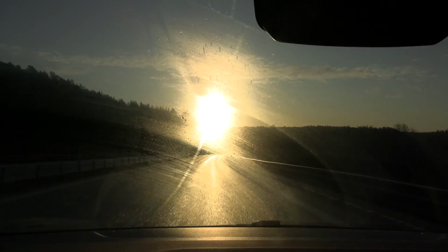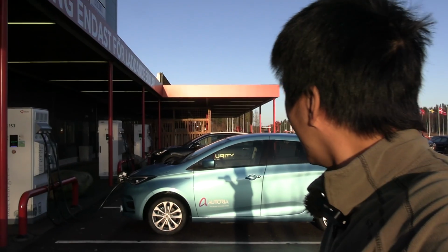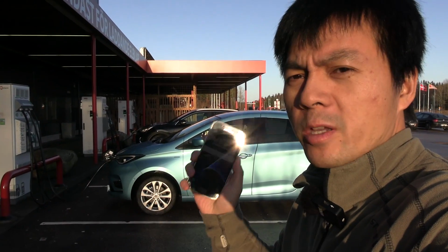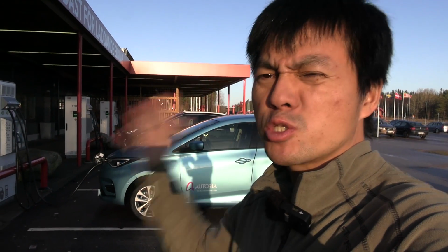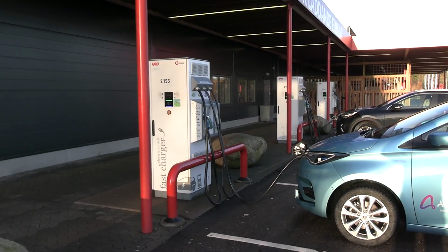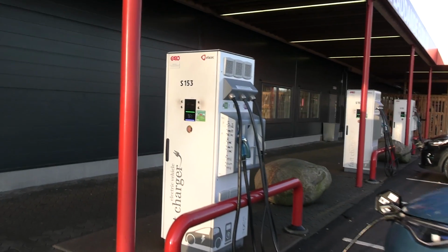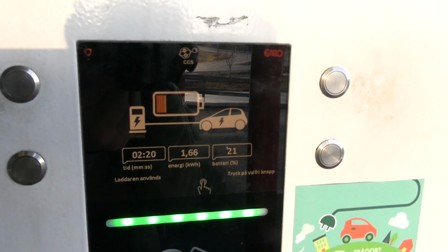We are now at Tanum Shopping Center. They haven't opened officially. They open in half an hour. So maybe I'll wait. Maybe Burger King is open there. Let's get some junk food. Junk food for the win. But right now we're juicing up here on the free 50 kilowatt fast charger. I arrived with 17%. Now I already have 20%. This is going fast. Yes, schnell.